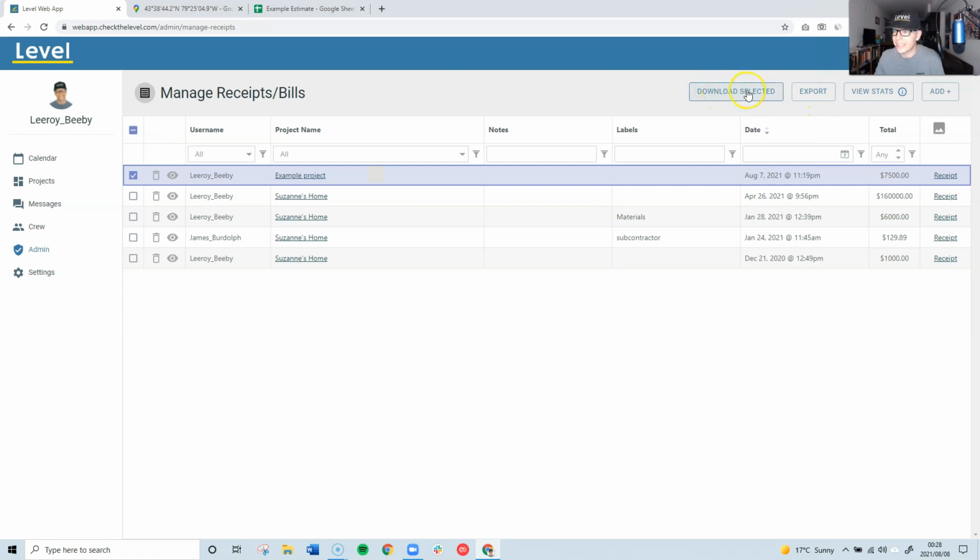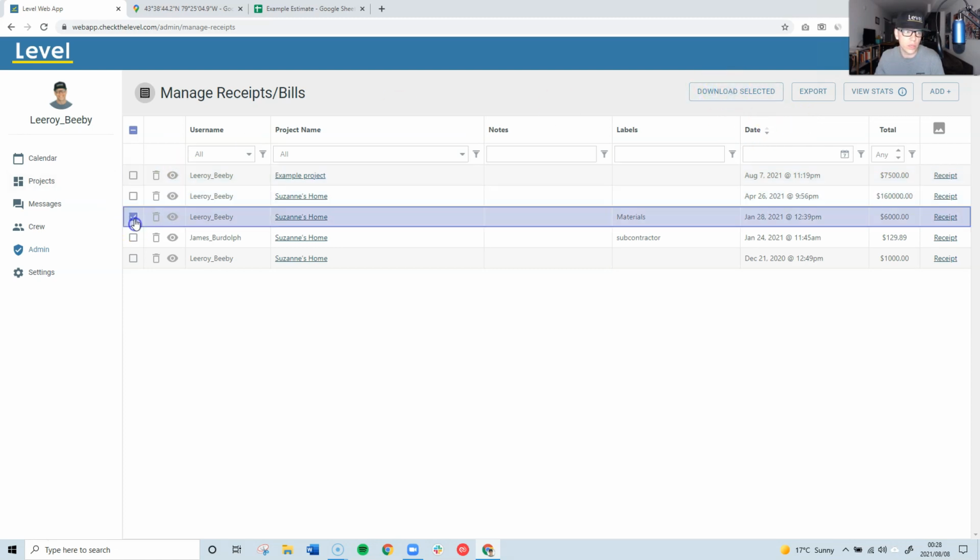What's also cool is you can download selected. So if you wanted to download all of these images, you would select them, hit download selected. It would export it to a zip file, and you could upload that to your accounting software like QuickBooks Online or Xero to just have those receipts read quickly.